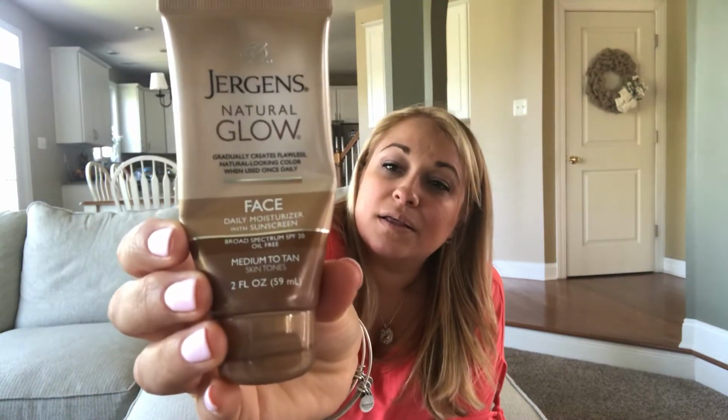So for my face, I've been using the Natural Glow Face One Daily Moisturizer with sunscreen, SPF 20, and it's oil-free, medium to tan. So that's nice to have the SPF 20. And then I think my foundation also has the SPF 20. That's really nice because I notice now that I'm getting older, I'm getting a couple sunspots. So it's really nice to put this on every morning and know that you have your sunscreen on for the day.